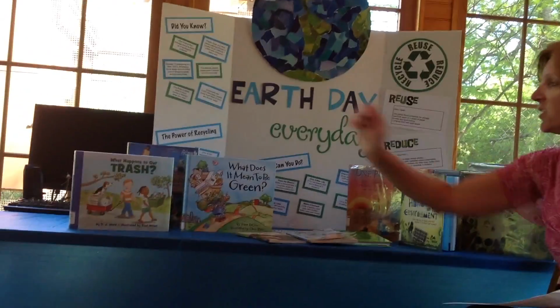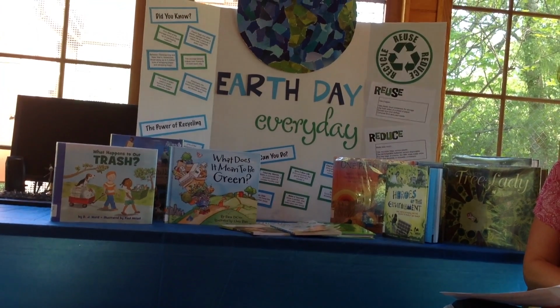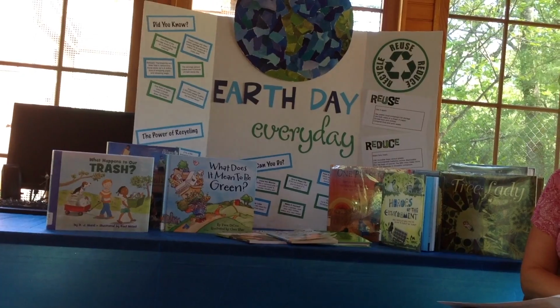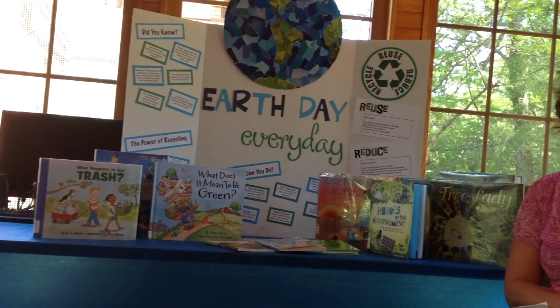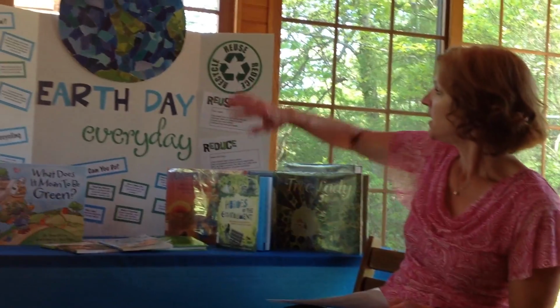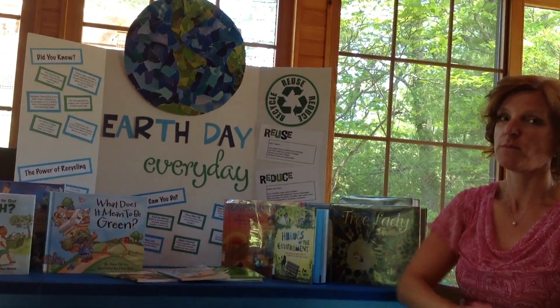The second section down there at the bottom talks about the power of recycling and lets them know that it does actually matter to recycle. For example, recycling 100 aluminum cans could light your bedroom for a whole 2 weeks. And that's a nice little tidbit for them to realize that recycling can be very important and beneficial to the environment.